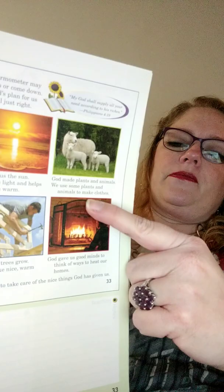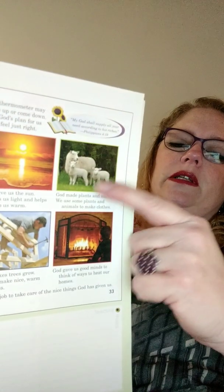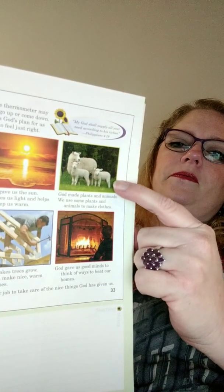God made plants and animals. We use some plants and animals to make clothes. We use wool and cashmere. We use cotton from plants, and we also use manufactured items like polyester. Those are synthetic. We make those. We don't use them from actual plants or animal hair.